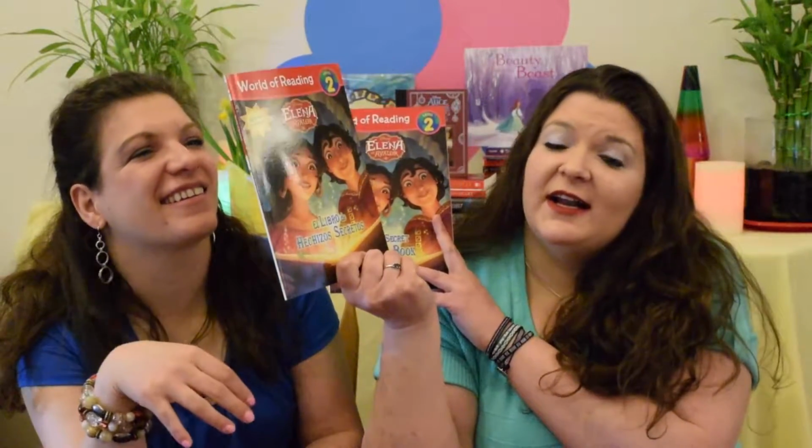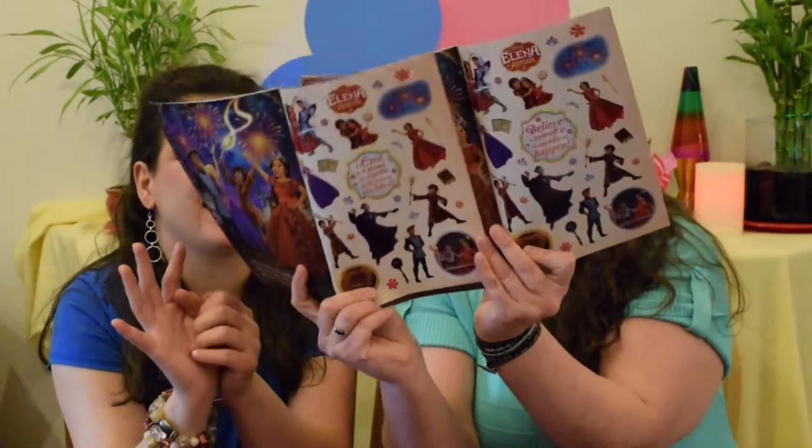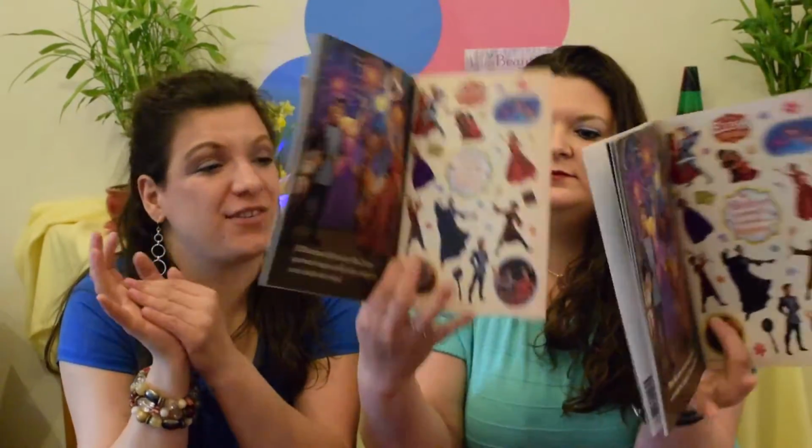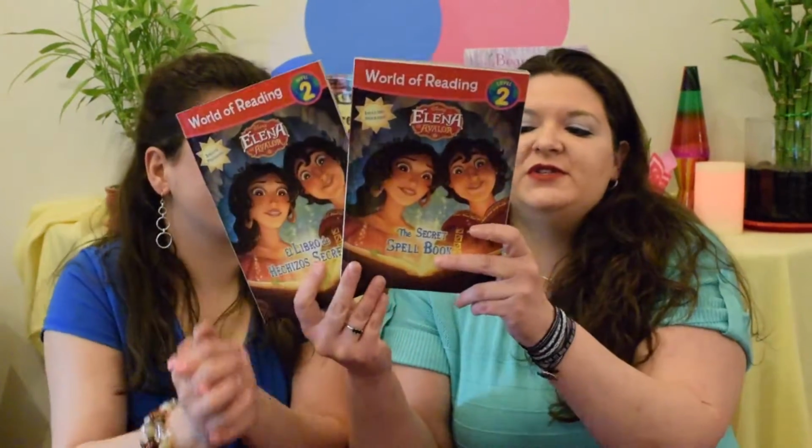I have this one in 2 languages for you. This is The Secret Spell Book, or El Libro de Hechizos Secretos. These are both level 2. They both have stickers. And they both have their Lexile level on them too. So in English, it is a 600L reading level, and in Spanish, it is a 680L Lexile level. And level 2 is going to be simple storylines, compound sentences, and contractions. And in Spanish, it's historias interesantes, oraciones compuestas, y estilo informal. Those are the Spanish level 2 reader goals, and they are different than the ones in English.